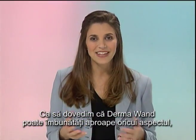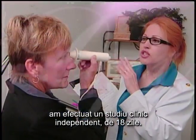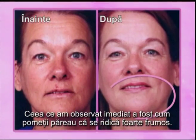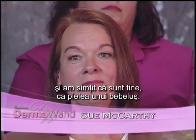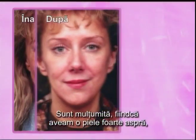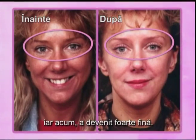To prove that Derma Wand can enhance almost anyone's appearance, we commissioned an independent 18-day clinical study. What I really, really noticed was the cheekbone just seemed to be lifting in sort of a glow. And then I would take the back of my hand and I'd rub the right side and rub the left side, and it just felt like soft as a baby's bum. To use it is a thrill, knowing I can use it every morning and every night and seeing the results. I'm happy with it because the texture of my skin was so rough and now it's like very smooth.